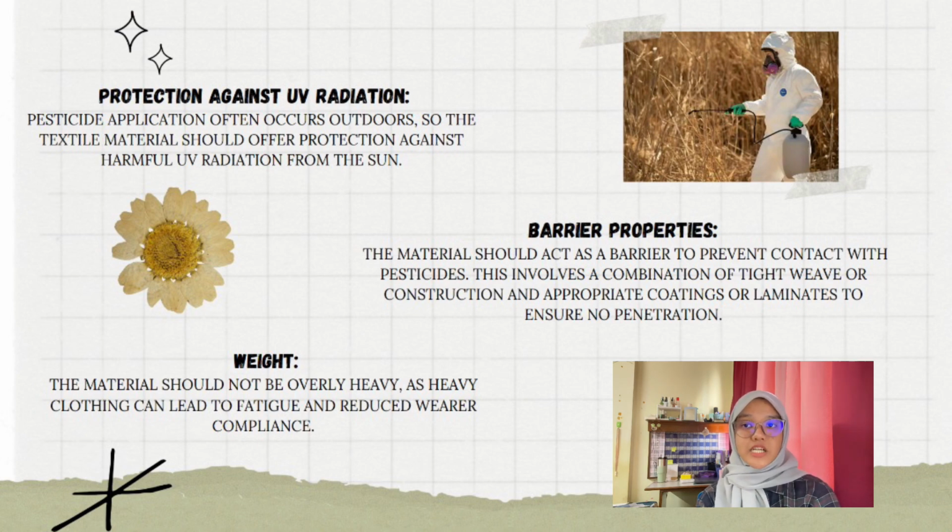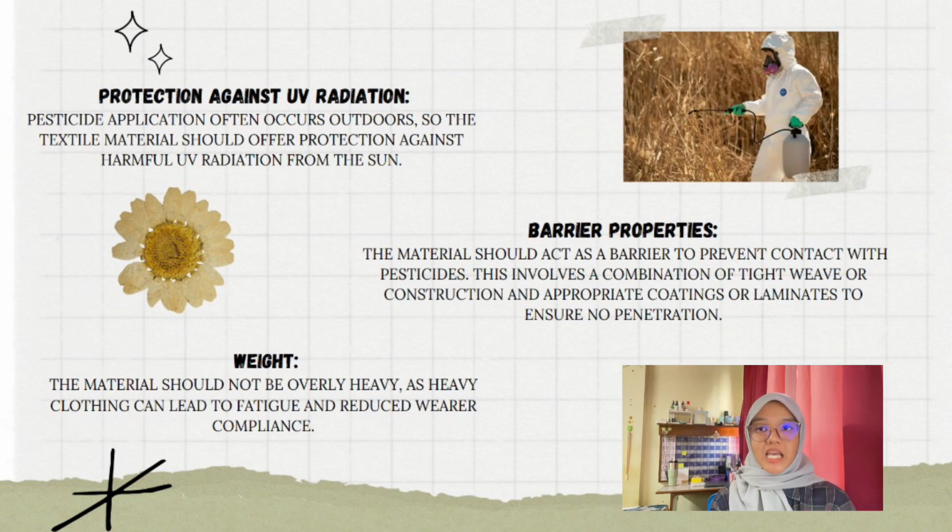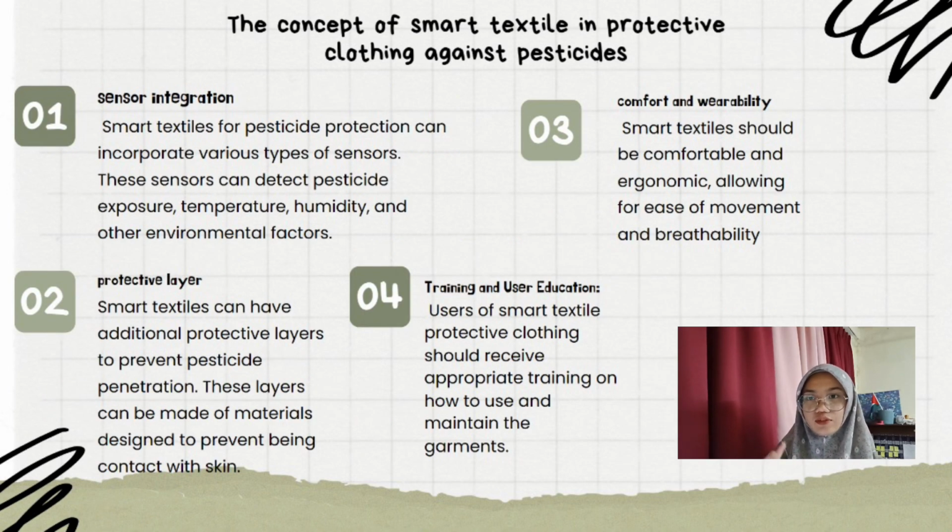This involves a combination of tight weave or construction and appropriate coatings or laminates to ensure no penetration. Lastly, we have weight. The material should not be overly heavy, as heavy clothing can lead to fatigue and reduce wearer compliance.